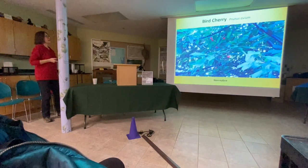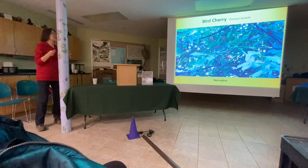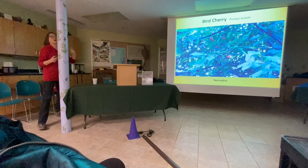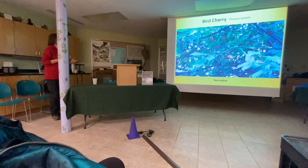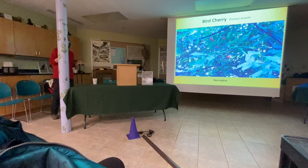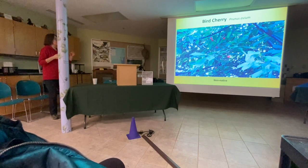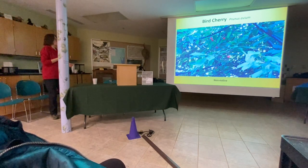Okay, and here's one that's naturalized. Escaped into the wild, that you find sometimes. It's a little bit larger and sweeter, and it's not native, okay? It's bird cherry from New Zealand, but it's delicious. You might find that, and they don't come in those elongated clusters. You have those single cherries.